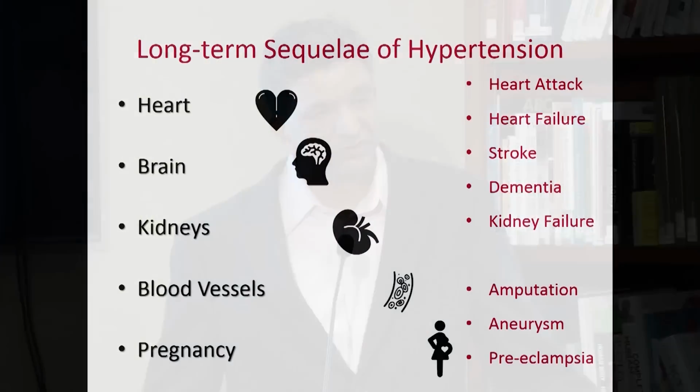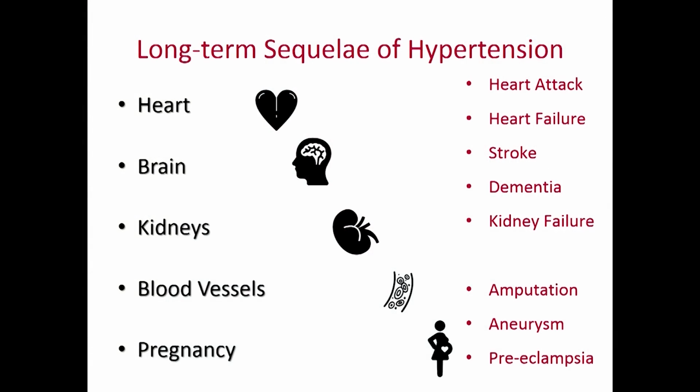So things like preeclampsia, things like premature birth are related to high blood pressure. So I've tried to list a number of the conditions here. This is not all-encompassing, but I tried to hit some of the highlights as to why we care about blood pressure. And certainly there are acute consequences of high blood pressure, and I didn't really cover those here. But what we're talking about here are the long-term risks of hypertension. So there's a lot to care about.